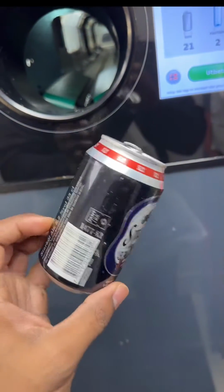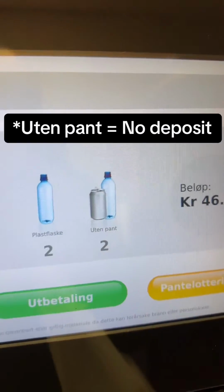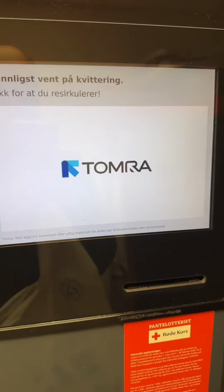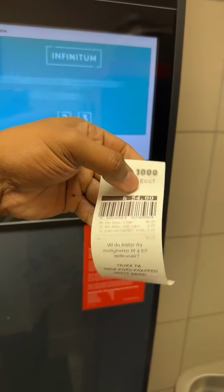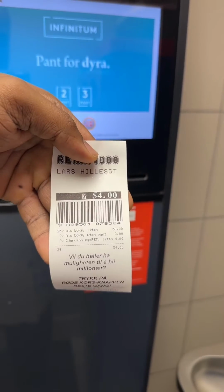So let's return the rest of these and just get the money for them. This one is Swedish, so it says utan pant. It didn't count. That's everything. The 2 Swedish cans, utan pant, the rest, there we go. So, 54 kroner. It's like $5.40 American.